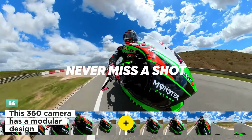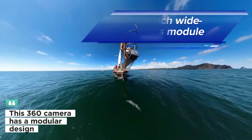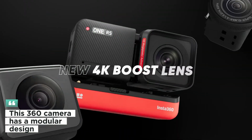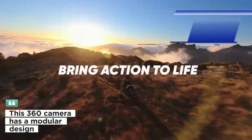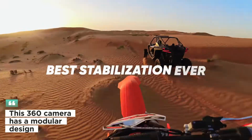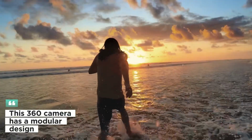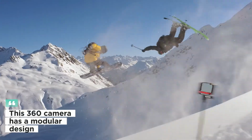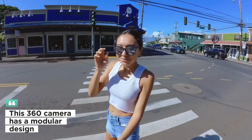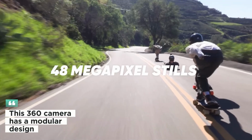The One RS can be used with 3 different lens modules: a 360-degree lens module, a 3K 1-inch wide-angle lens module, and a 4K Boost lens with a 1/2-inch 48 MP sensor. Both of these lenses are reversible, making it easy to frame your shots using the camera's screen in selfie mode. Swapping components is quite easy, with the modules designed to click together simply. The battery clicks into place effortlessly as well. Compared to the powerful magnet system of the DJI Action 2, it feels more secure.